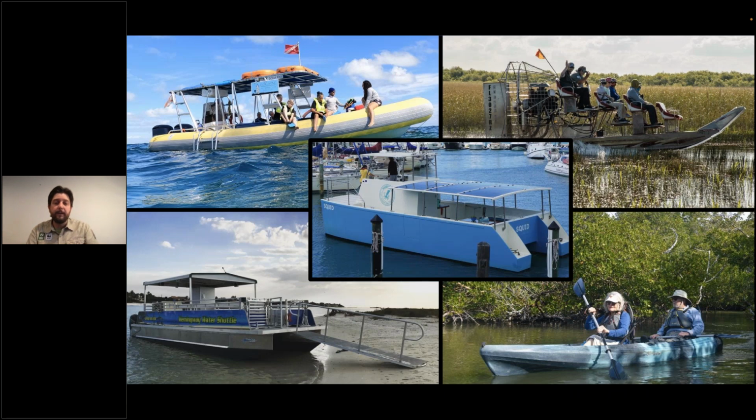And one of my personal favorites here in the center, this is the Squid. It's a solar powered boat that we utilize out of Key West to do dolphin watching. So it's pretty sweet to be able to do that all electric powered when we need it to be.